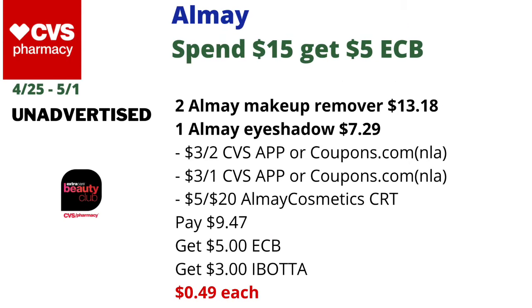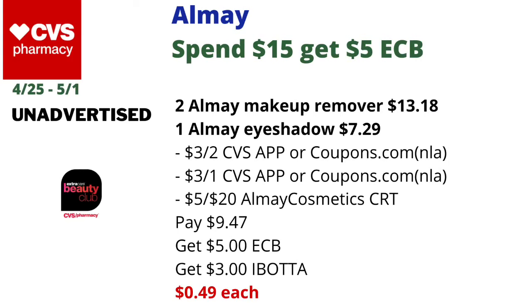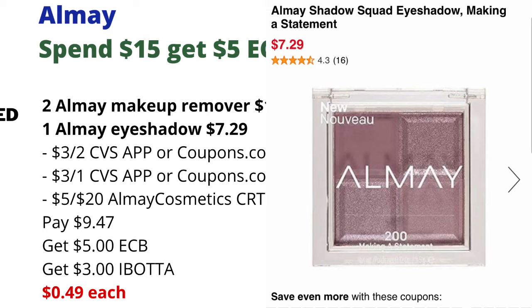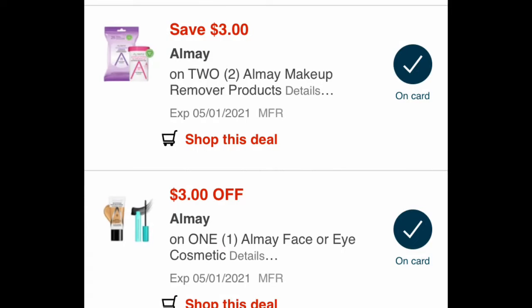Alright, so for the same Almay deal, if you have a $5 off $20 Almay cosmetic CRT, here is a scenario for you. You could pick up 2 of the Almay makeup removers, priced for $6.59 each. 2 of them will total $13.18, and then also pick up 1 of the Almay eyeshadow quads, priced for $7.29 each online. You're going to use a $3 off 2 Almay makeup remover coupon that is available as a digital on the CVS app if you haven't used it yet, or there was one available on coupons.com.